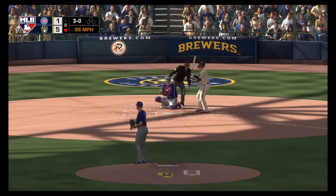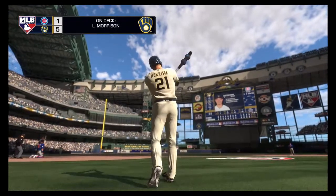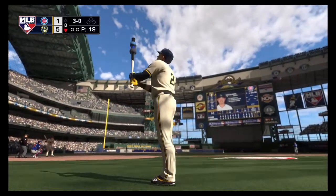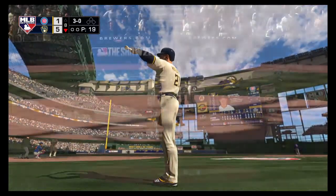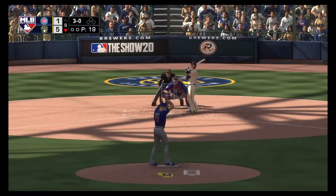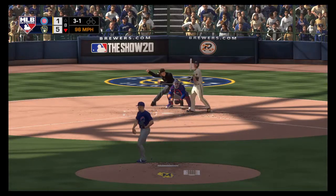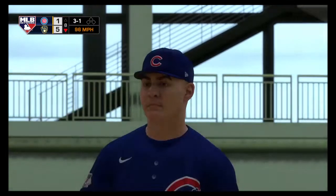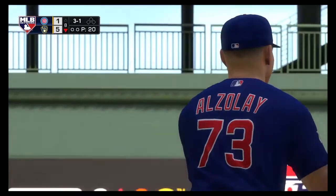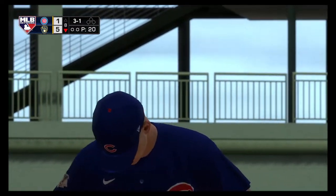Too high, and it's 3-0. Bases are empty here, nobody out. Taking all the way, and it's 3-1 now. One of the best ways to keep a guy uncomfortable is to pound him inside. They're doing that, and this one caught the zone.